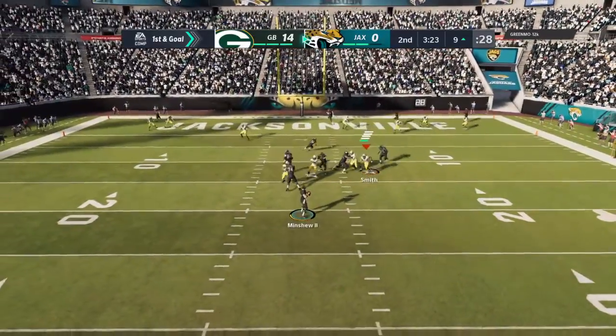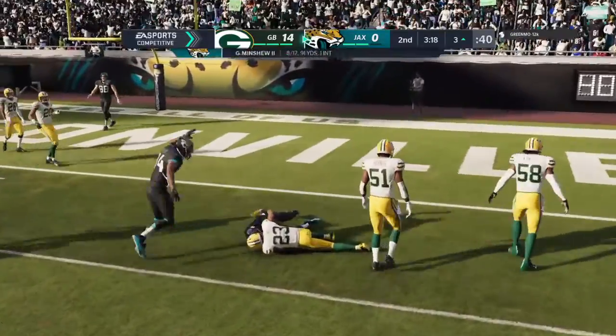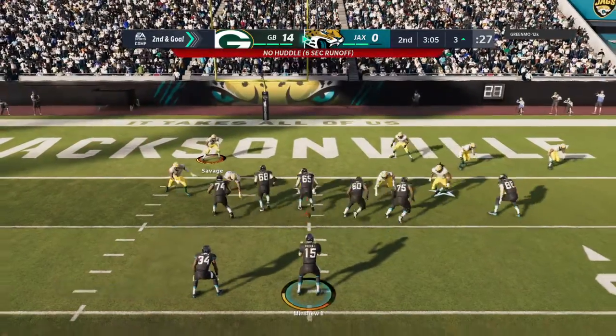Here's Minshew. This will be caught at about the 5. And he'll be brought down here at the 3-yard line. That's good for a gain of 6, 2nd and goal.